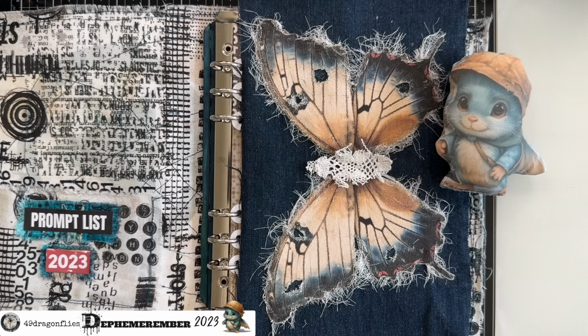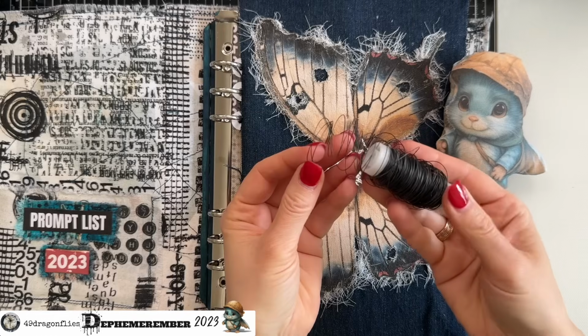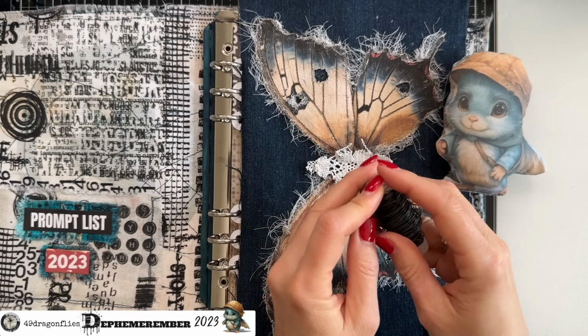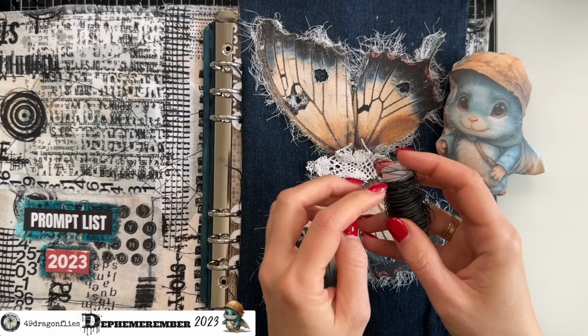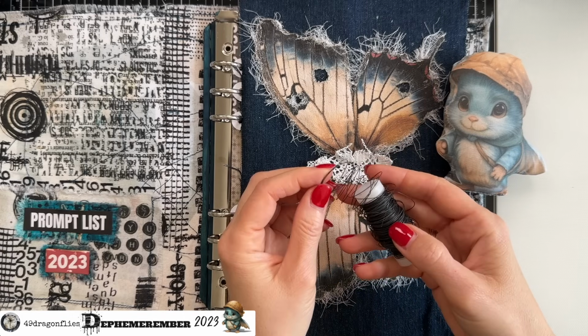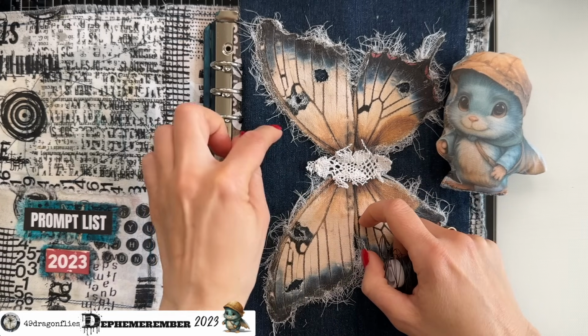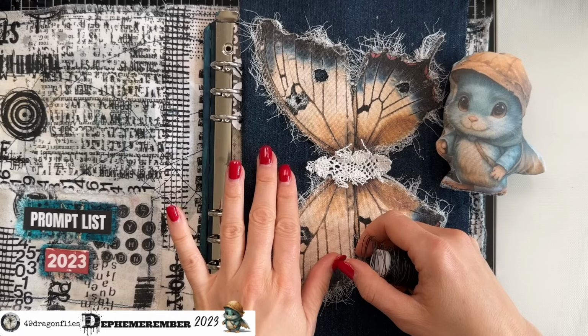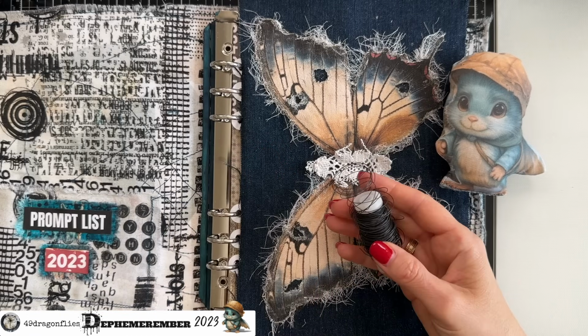But little Effie here just had an idea for me about another way I could attach this, which seems a bit crazy to me. I'll tell you what it is and then we can decide whether we want to try that. So Effie says take some wire, so I have some wire here, and make some antennae like I've done in the past with butterflies. So I've just used the wire to shape some antennae, which I want to do in any case. Even if I leave it as a jeans page, I want to add some wire antennae.